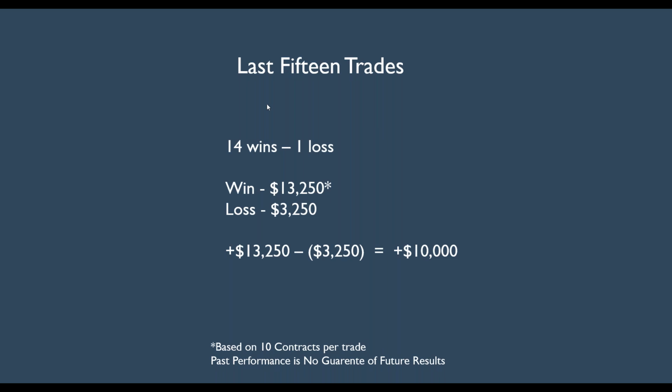Now, let me talk about the last 15 trades. Once again, past performance is no guarantee of future results, but these are actual trades. And the amount I'm talking about here is based on 10 contracts per trade. The last 15 trades, we had 14 wins and 1 loss. So let's take a look at this. If we had 14 wins, we won $13,250 based on 10 contracts.